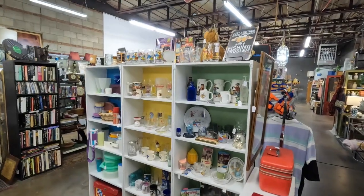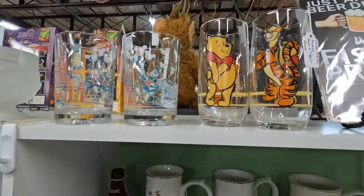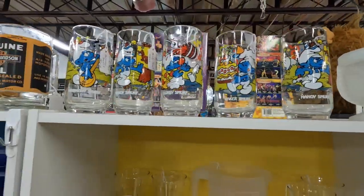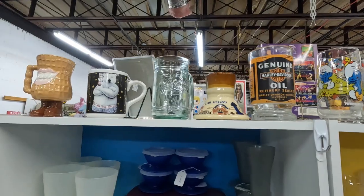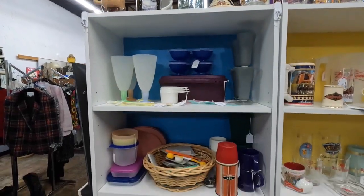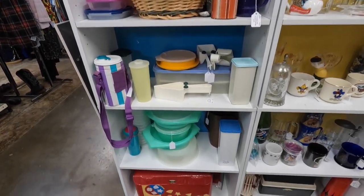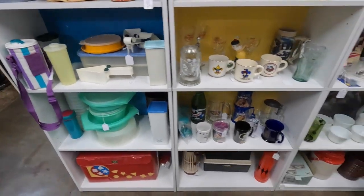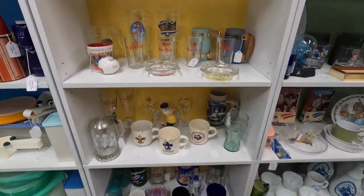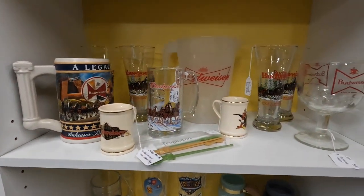So, lots of glassware in here. We have pretty good luck with these, like there's Winnie the Pooh and Tigger, Smurf glasses. Those kind of glasses we sell pretty well, pretty frequently. We sell them for like $6 or $7, sometimes $8. This is the Tupperware. You can see that thermos is out of place. We'll get that moved. Lots of Tupperware. And lots of other glassware, barware, cool bar glasses. Couple of steins. Here's like our Budweiser shelf.